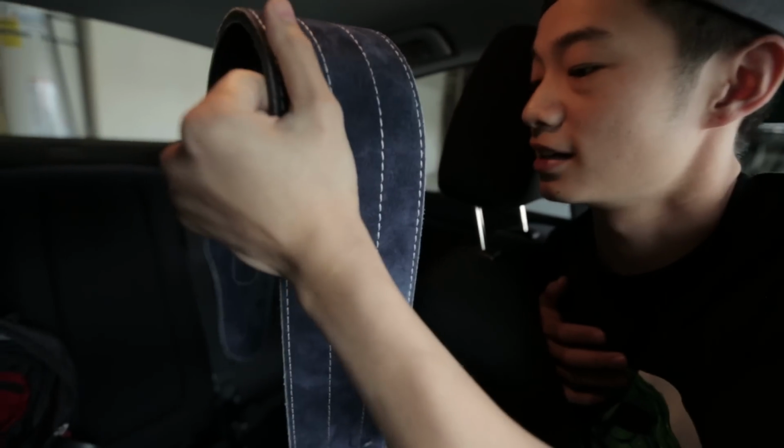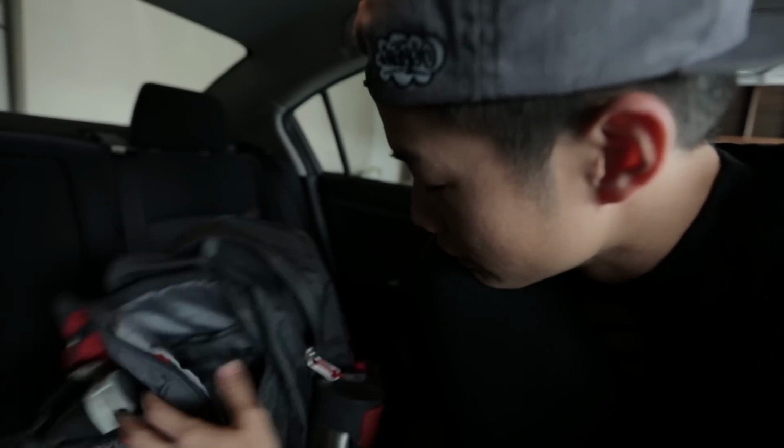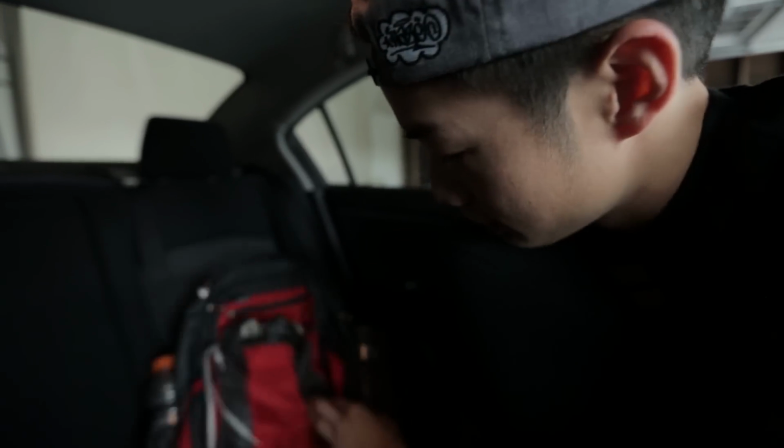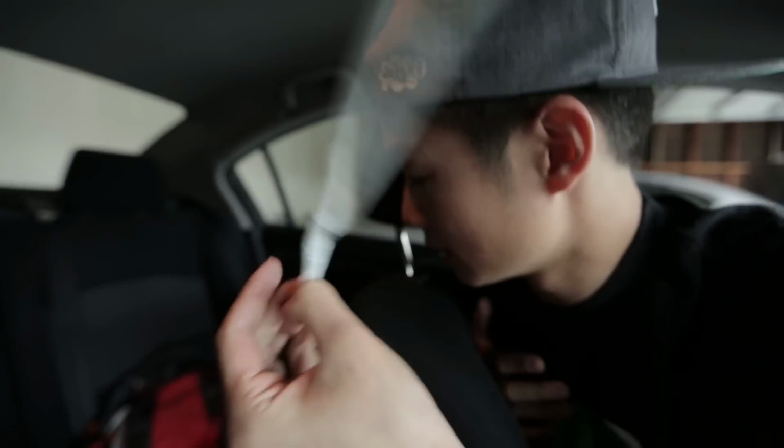I have my weightlifting belt because I never take it out of my car, since there's not really a point to. Also, my backpack. I also keep a lot of my gym stuff in here: my Chucks for the gym, my thermos for my coffee. And I put my laptop in here whenever I have to go somewhere with it. So this is always in my car, usually. Straw wrapper. I'll throw that out.